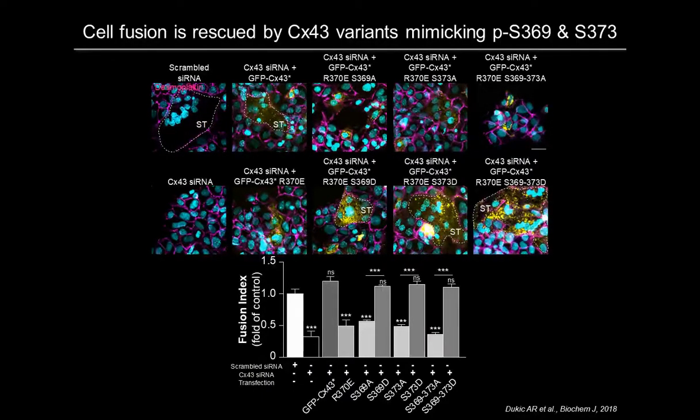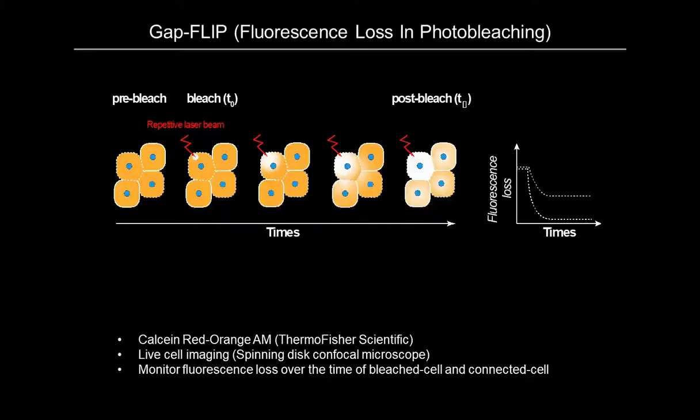But each time the construct presents a phosphorylation variant with aspartic acid instead of the serine on 373 or 369, we're then able to reintroduce cell fusion. So this indicates that the phosphorylation on serine 369 and serine 373 is very important to control the cell fusion. So we now wanted to analyze this intercellular communication.